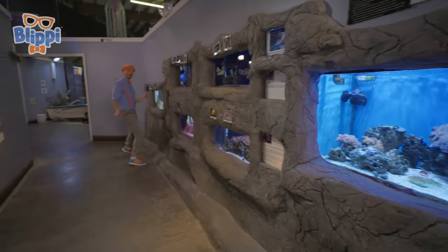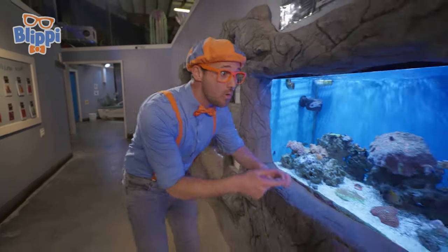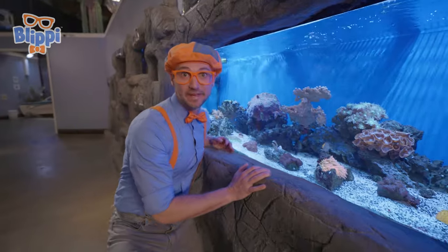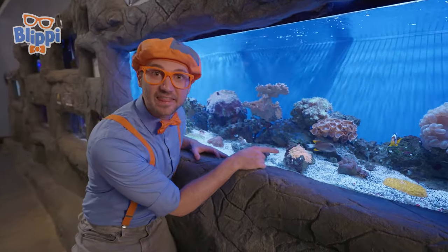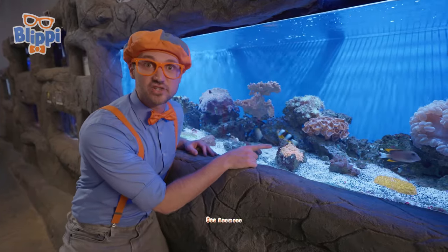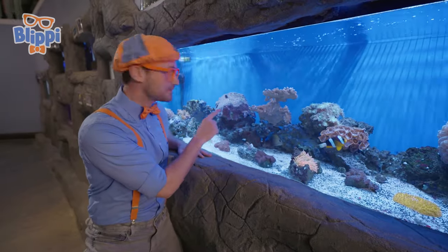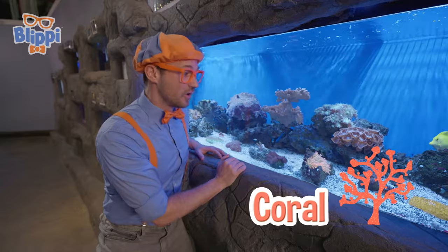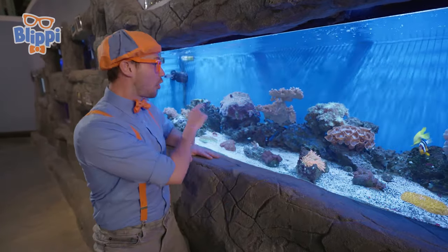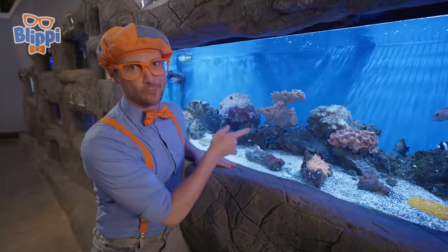Wow. Whoa, look at all these tanks. Whoa, this is so cool. Ooh, and look at this one. It's really big and bright and vibrant. Do you see that orange thing? That is actually a sea anemone. Oh, and do you see those rock-looking things up there? They're also pretty bright. Those are coral. Sea anemones and coral. They're actually animals. They kind of just look like rocks, huh?